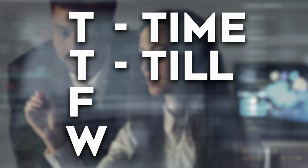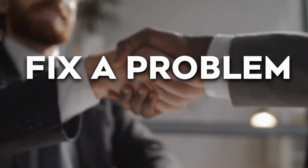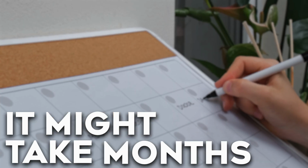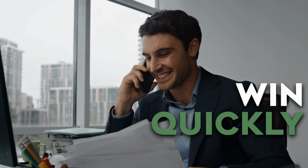Well, here it is. It's called TTFW. It stands for Time Till First Win. Look, at the end of the day, your clients hired you to fix a problem or get them to a goal. Now, depending on your service, it might take days, it might take weeks, it might even take months to get it done. But look, bottom line is we all have ADHD and we want things now. So the key to getting a lifelong fan and a ton of referrals is to focus on getting them a win as quickly as possible.